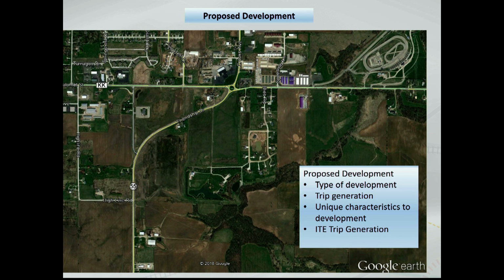In regards to the proposed development, we really want to refine what type of development we're looking at. Not always will you know exactly what that's going to be, but if you can start working with the township and the village, what are their goals for this area? What do they think it's going to be? When we started this, it was around 2003 or 2004. We're actually getting to the point now where we're getting final plans put in. So over these 14 years, it has changed a number of different times, and the expectations of what they were going to need to do has changed.